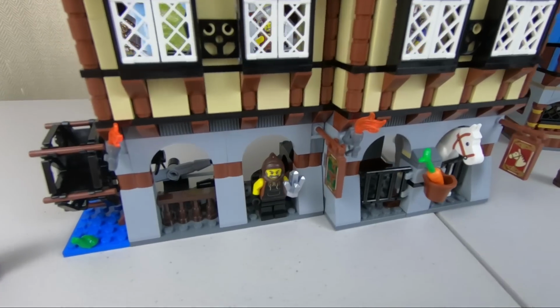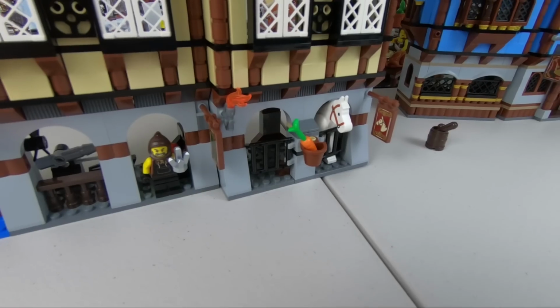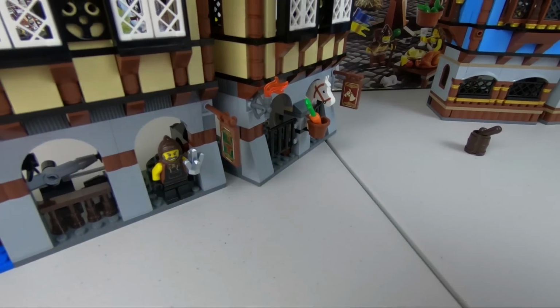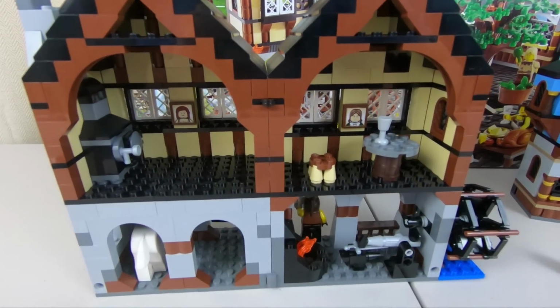blacksmith. So the first building again has the blacksmith, and of course we have the stable next to him. And as you can see, I put the horse in there. Fits pretty well, really nice. These two flags are sticker elements. There's a total of 6 stickers in this, all in all. Actually not too bad, as they're just flags and picture frames. So there's a couple more stickers on those pictures.